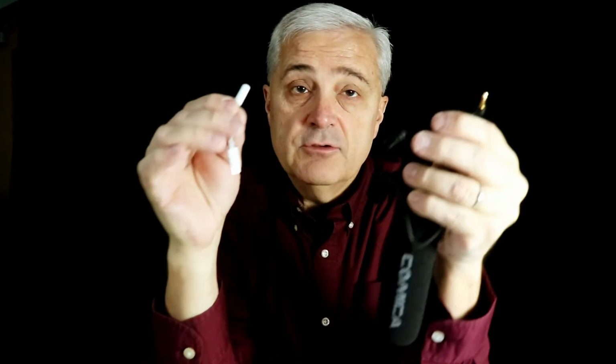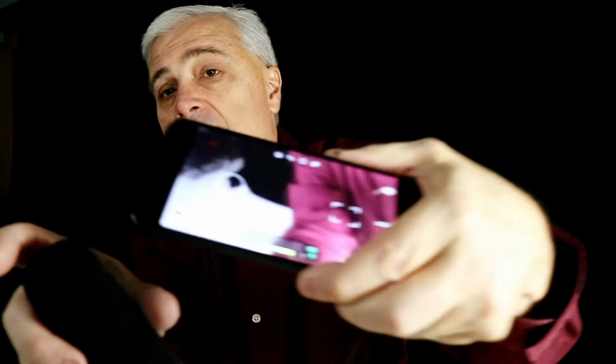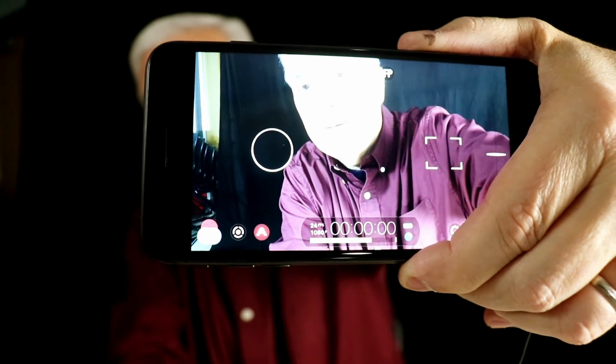I have the adapter that goes from Lightning to microphone, and I'm optimistic that this is going to give me a microphone to operate on my camera. So we're going to test that first. I am plugging this little guy in, going to my camera app. I use Filmic Pro on my iPhone, and I'm switching the little switch over to the mic mode, and then just by tapping here, I think I've demonstrated that the mic is in fact operating this audio.